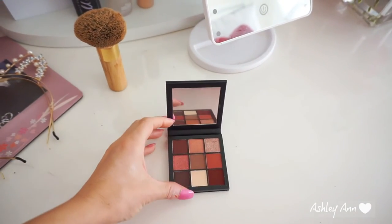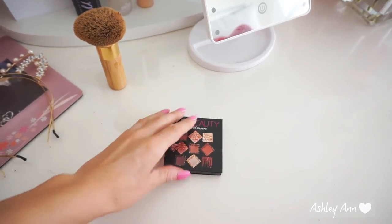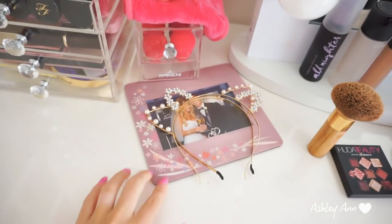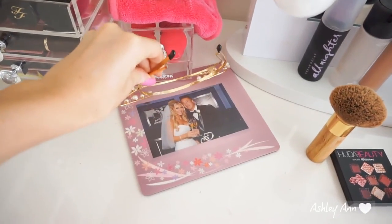I got this in my Ipsy Glam Bag Plus. I've been using this for the last week, and I really do like it. So I just leave it out there. And over in this corner, disregard this little mouse pad here, I just keep it there. It's got a picture of me and my husband on our wedding day.